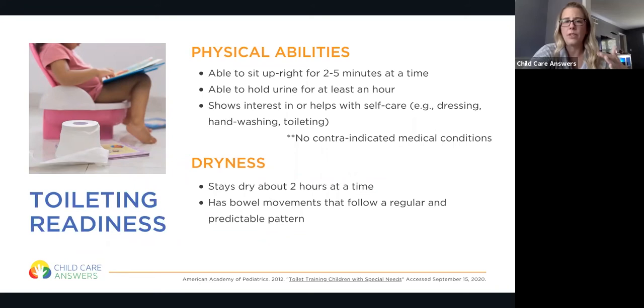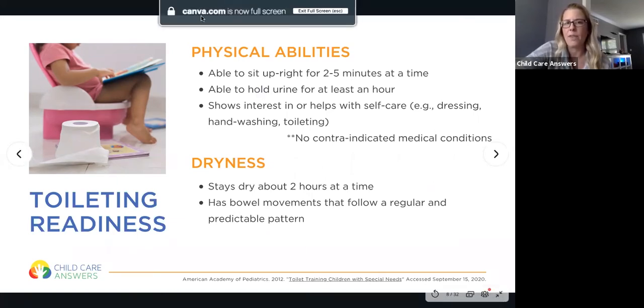And with these physical readiness signs, this really is with no contraindicated medical conditions, meaning that the child doesn't have any medical conditions that basically say that this isn't going to be happening right now. And that will definitely be a conversation that you'll be having with your child's doctor, and something that will be kind of on the forefront in your mind.